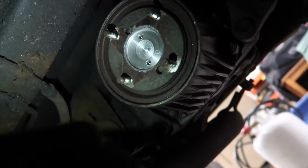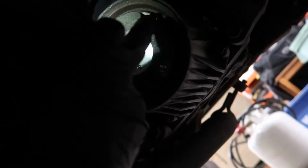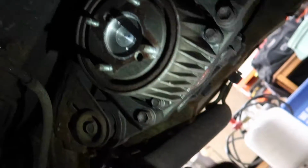Now we have to take these right here, 12mm. There's 4 of them, and this whole front housing will come off, and we can get in there and replace the bearing. The bearing goes right in behind here. So we'll get that off and see what we can do.